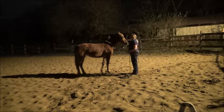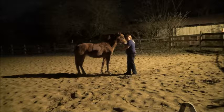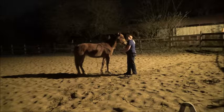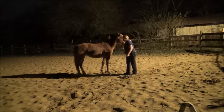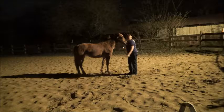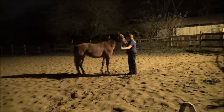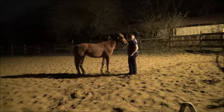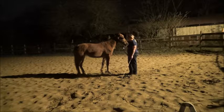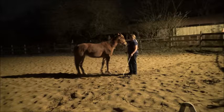1, 2, 3, 4, 5, 6, 7. And again, any of these exercises that they don't do, you keep going with it until they relax. If she wasn't relaxed, like 7 or 8 seconds is good, or any of the other signs. So standing still for her right now is good. Okay, so that's that exercise. And it may take a lot more than that.